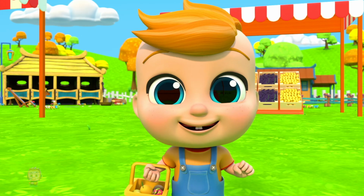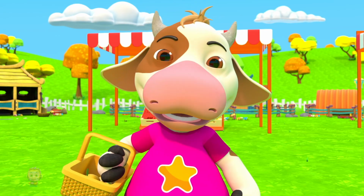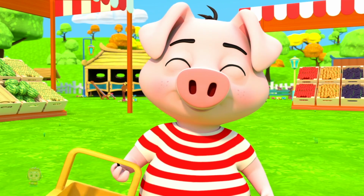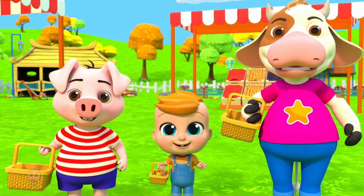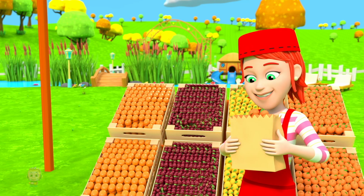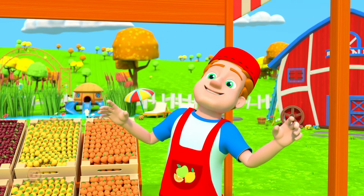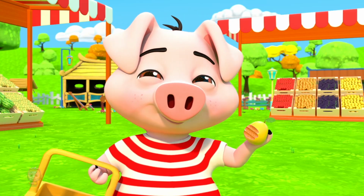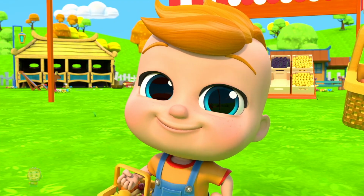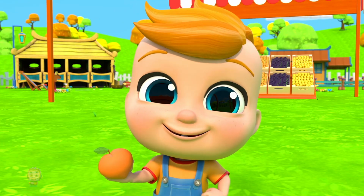P is for peaches, peaches. T is for tangerine, tangerine. G is for guava, guava. C is for cherries, cherries. Fruits are yum, yum, yummy. Fruits are yummy.